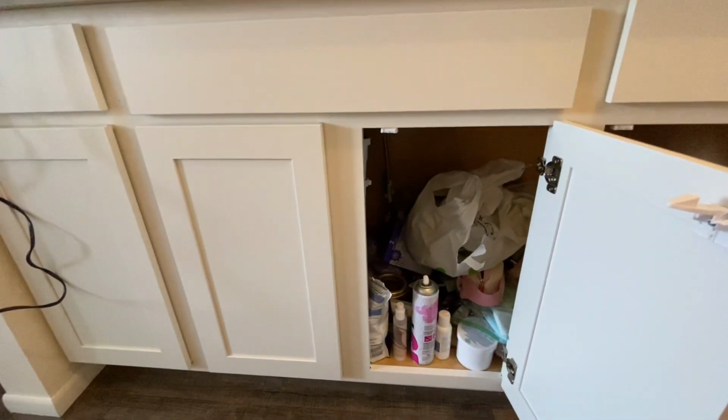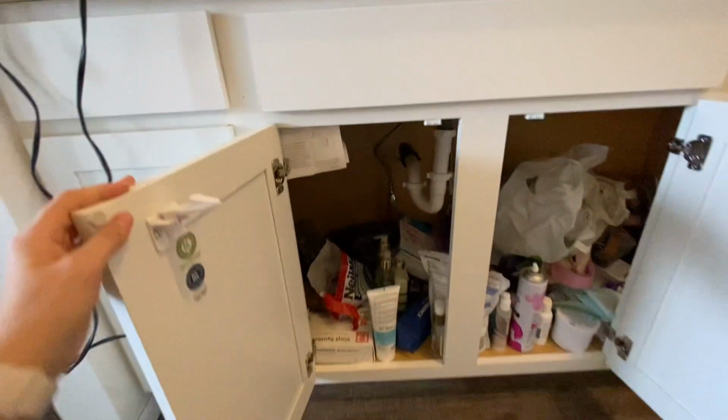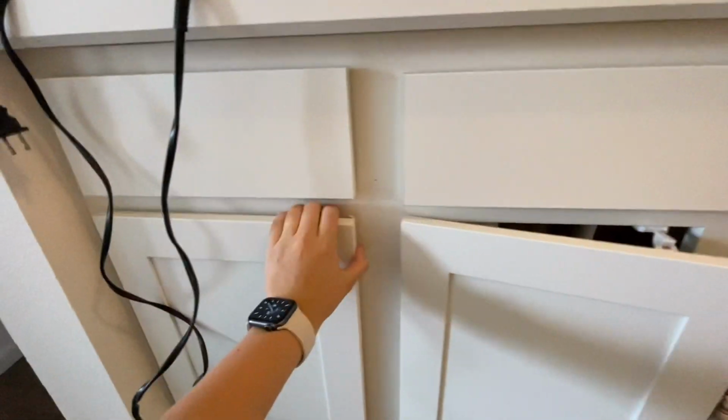Okay, there's one. There's two. Three. And four, yeah. So it's just kind of been piling up. Random stuff is in there, so I want to go through it, pull all of it out, get rid of whatever I don't need, and then see how much organizing things I can put in there, organize them into bins.